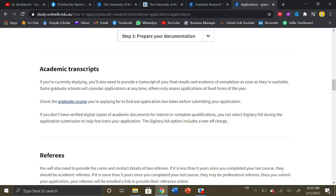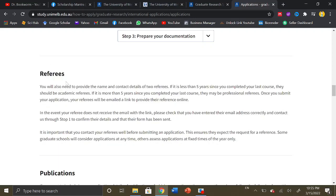Academic transcripts. Here are the details about academic transcripts. If you have not yet received your degree, you can still apply with the recent transcripts you have. You also need to provide the details of 2 referees which will be contacted by the university, and they will need to submit their response directly to the university. So you don't need to upload the recommendation letters. Rather, your referees will be responding to the university email after you submit your application.